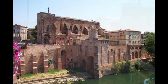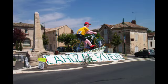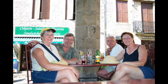And in one of the villages we discovered that they had just recently been a part of the Tour de France. And there were some bicycles that had been put out on display to celebrate the tour. And during that time we stopped for a lunch in one of the small villages before heading on to Courdes-sur-Ciel.